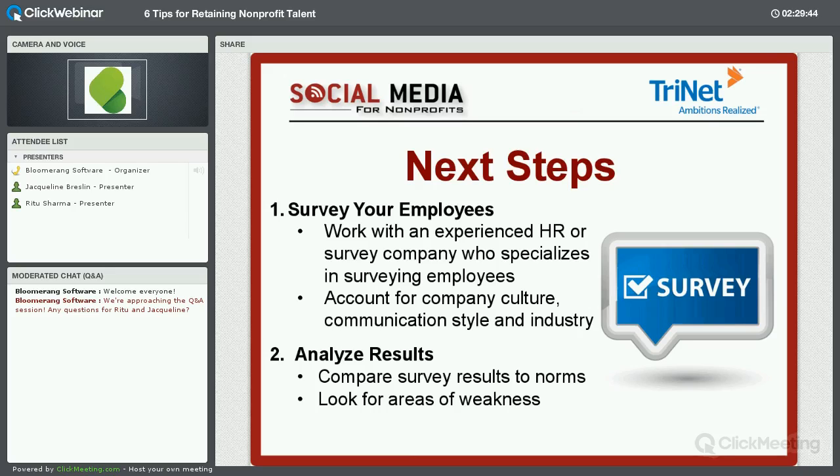But with that, I'm going to go ahead and start with one of the first things you can do, which is to work with an experienced HR or a survey company who specializes in surveying employees and creating culture, so you can use their expertise to do an objective survey of what is currently the company culture, what is the communication style, and measure against the common industry benchmarks in the nonprofit your size with the number of employees, and also the area of expertise or focus that you have.